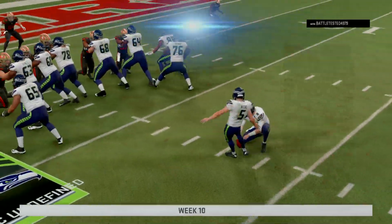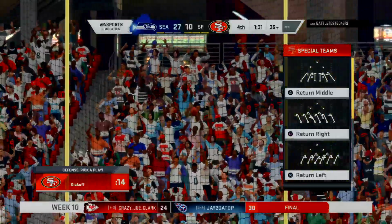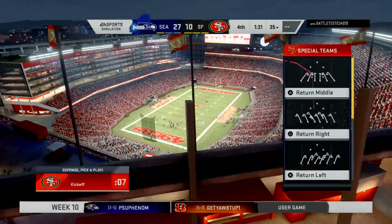So with that, you figure this game's pretty much out of reach at this point. Yeah, it's going to take a heck of a comeback to come from 3 scores down, but don't change that channel. Don't go away. Miracles can happen, and you want to be here in case it does.